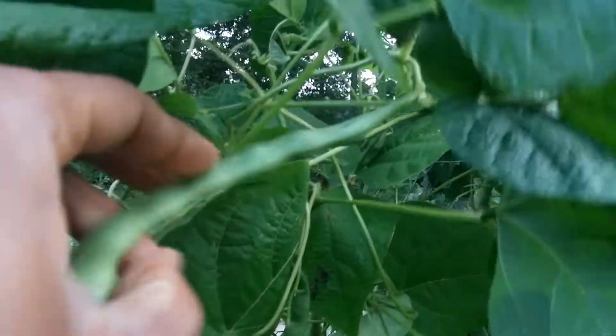We have Swiss chard in both of these rows. We got some kale growing in this row and in this row. Of course, these 7-foot tall green beans. They are growing well. These are what our green beans look like. We have some bigger, some smaller, but they're all looking very healthy. But as you can see, it looks like a jungle when you come between these 2 rows.